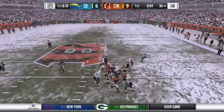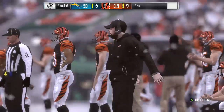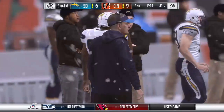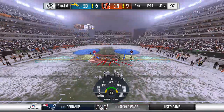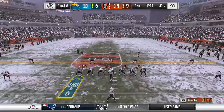This is Woodhead, and he's got it up over the 40 to the 41. He'll get 4 yards on the carry there, and we will get to the back now to begin the second quarter with Charles Davis, Brandon Gaudin. It's the Chargers here with the football. They've got it 2nd and 6 to start things out.